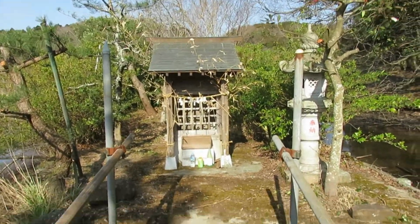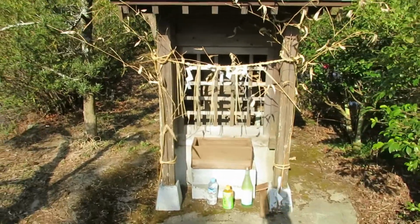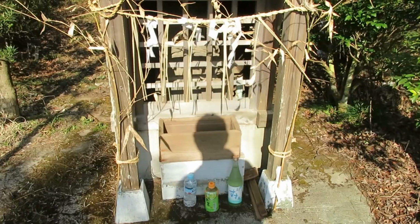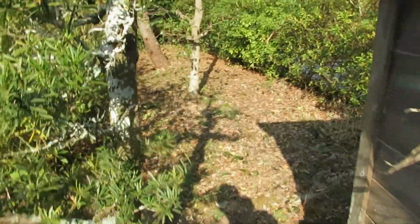Boy, look at this. This is cool. Look at what I'm standing on right now. It's just literally a log. There was another one similar to this, surrounded by water. Look, somebody's put sake there. Suzudo sake, looks like. And here's the lanterns, or one lantern anyway. And can we look behind it? Looks like they got some nice trees and some bushes around here.